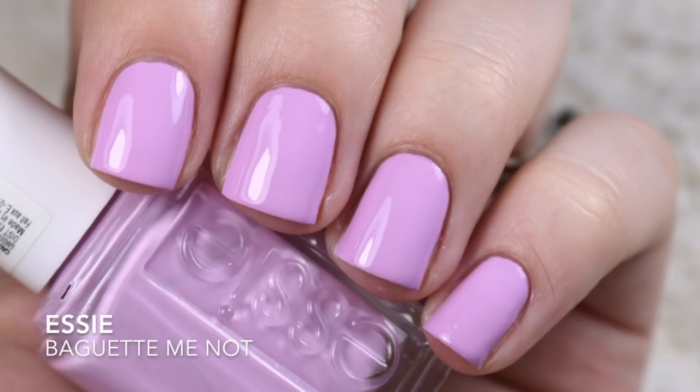And the last one that I wore is from the same collection as Blue La La, and I want to say it was Essie's summer collection. I can't remember exactly, but this one is Baguette Me Not. This was another purchase that I made at Grocery Outlet, and this was one that I was up in the air about. I wasn't sure if I wanted to get it. It's not a color that you guys see me wear a lot because I don't really gravitate towards it. It's not particularly a favorite of mine. But I was just like, oh, whatever, let me just try it out. Let me see what I think about it.